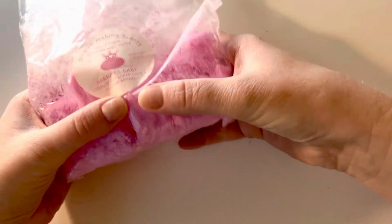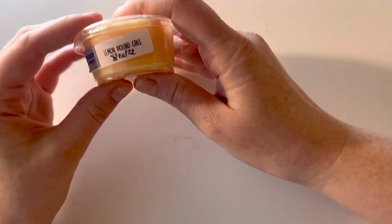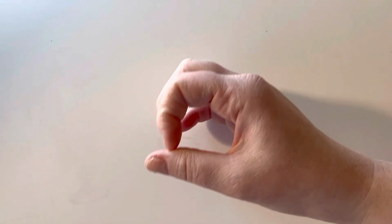So I'm still working on my Birdie's Hannah's Baby giant souffle. I love having her in there whenever I want. And I'm still carrying this Lemon Pound Cake Fantasy Wax. I have a lot of it because I bought all of those chunk bags in the pre-order, but I want to savor it, so I just open that and smell it and don't melt it all the time. So I need to start melting it.